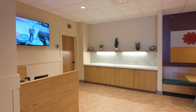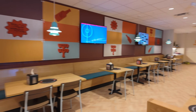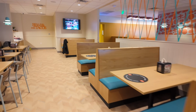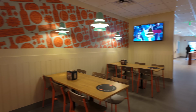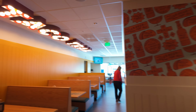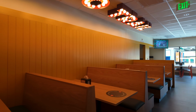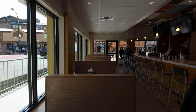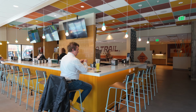Just want to walk you around a little bit. Got lots of TVs I'm noticing, so if you're wanting to come in and watch a sports game, you can do so. So a number of different booths and tables. So it's a pretty good size restaurant. You can see they have Taco Trail up on the ceiling over here. Got some tables over here with a view of Gatlinburg and a bar that you can just come up and have a seat and get a drink.